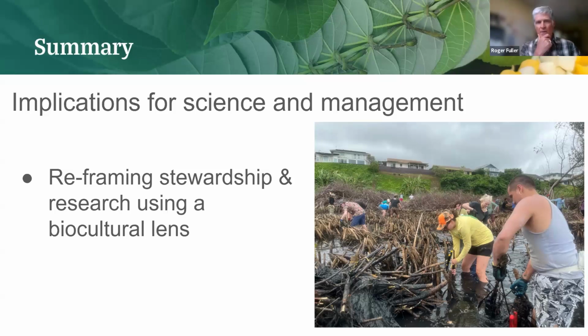I want to provide a few examples from my perspective about implications of this work for science and management. A lot of these are just, I think, how this workshop has helped to sort of shift the way that I think about and do conservation and research. And I'll mention some other things that a number of the different partners are working on. And then I'm hoping in the discussion we can kind of dive into some more specifics with a lot of the different partners.